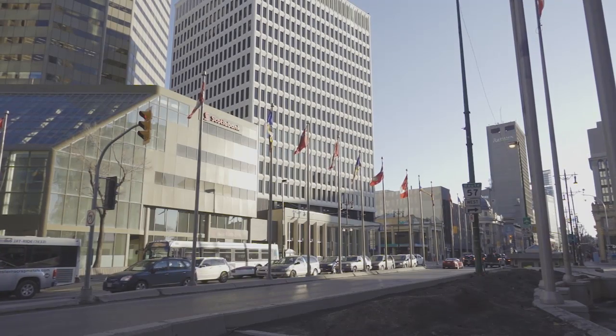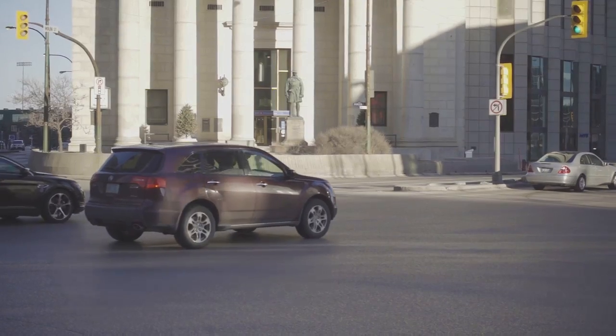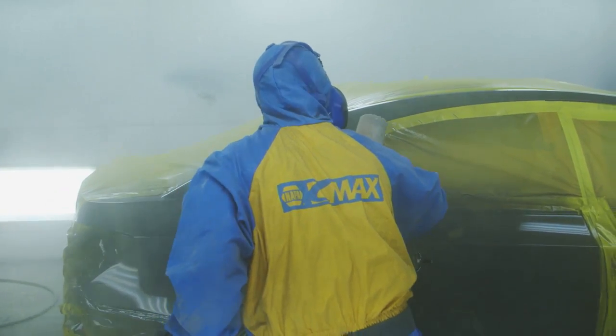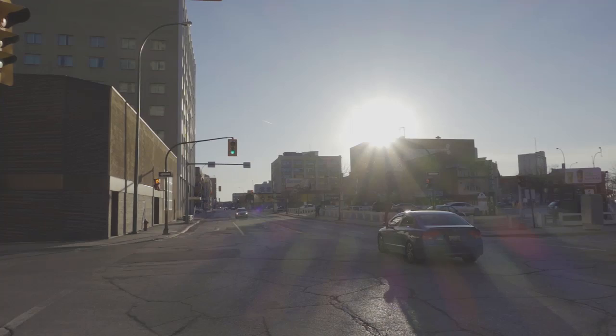It's nice today, but Manitoba weather is extreme. Driving conditions can be intense. You're pretty much guaranteed damage to your vehicle at some point. All Star Collision and Glass is a classic Manitoba business, a husband and wife team in the west end of Winnipeg creating jobs by providing a service we all need.